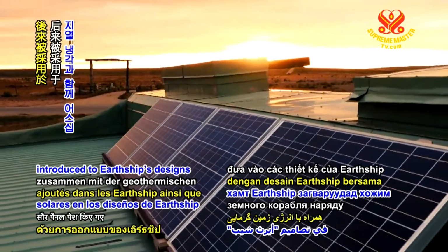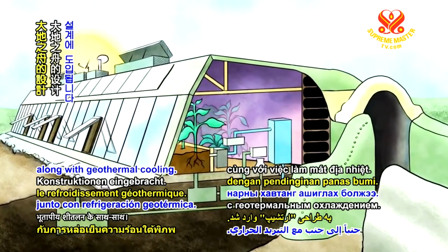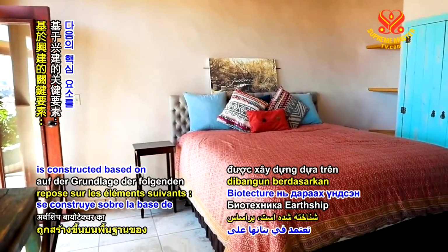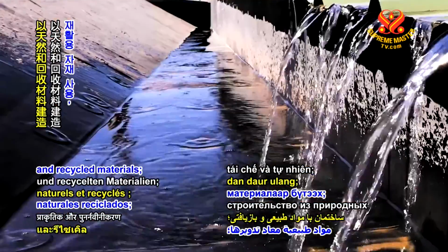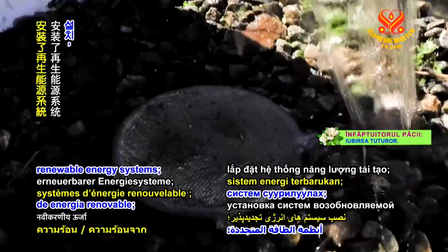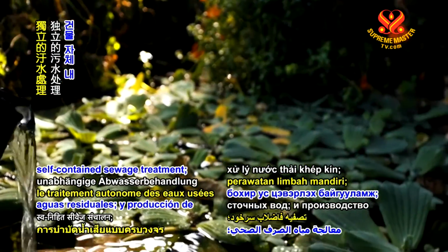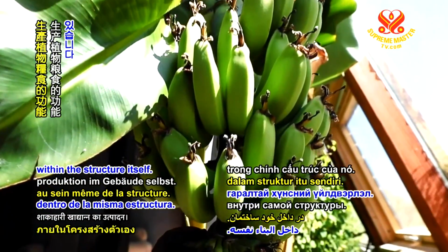Solar panels were later introduced to Earthship's designs along with geothermal cooling. Well organized as enabling sustainable lifestyles, Earthship biotexture is constructed based on the following key elements: building with natural and recycled materials, installation of renewable energy systems, thermal solar heating and cooling, rainwater harvesting and filtration, self-contained sewage treatment, and plant food production within the structure itself.